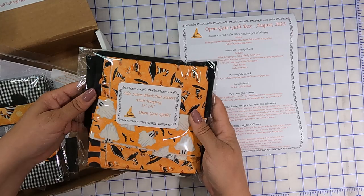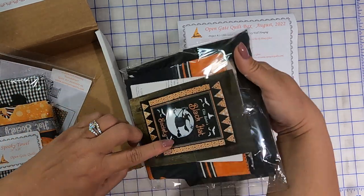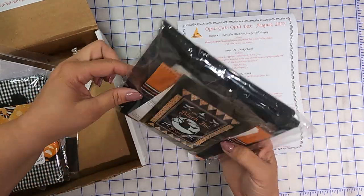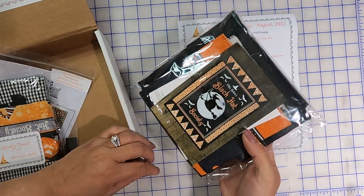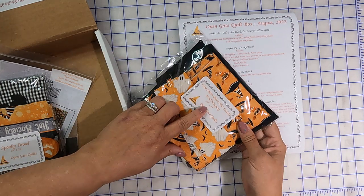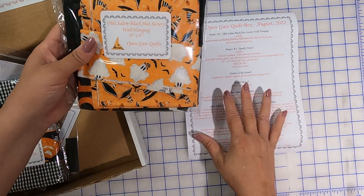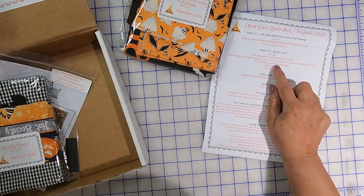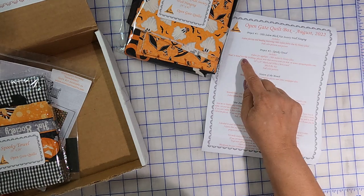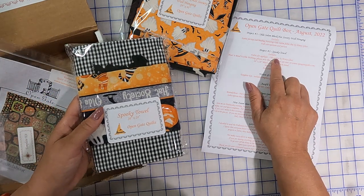So here's the Black Hat Society wall hanging, and it has a picture of the item that you're making. In this case, it's a wall hanging, and it has a panel in here, and it has everything that you see there and the instructions. It's 29 by 41 is the size, and it's ready to go. Let's see. Heat and bond.